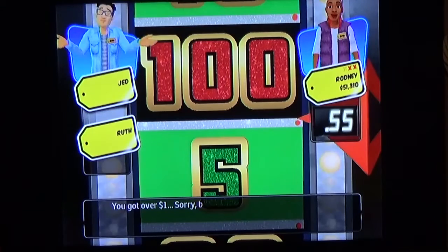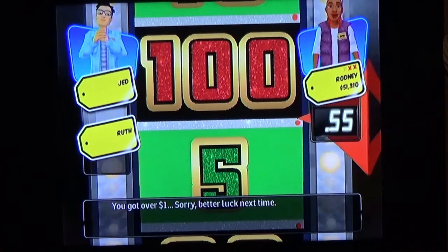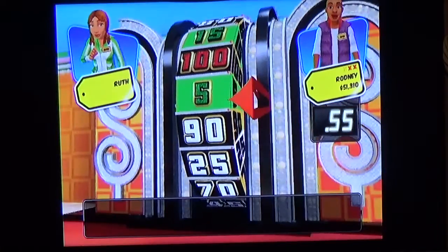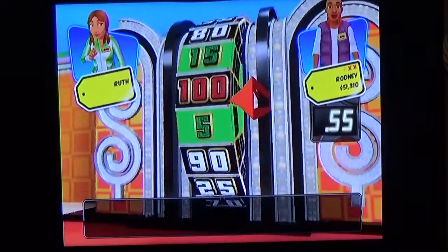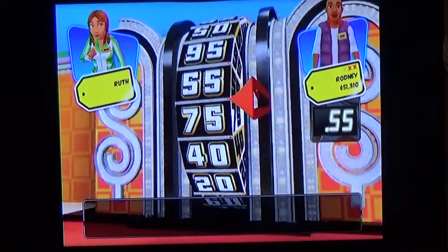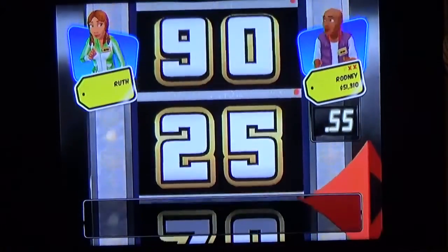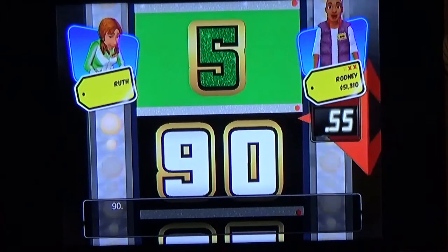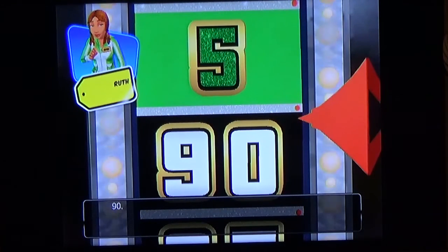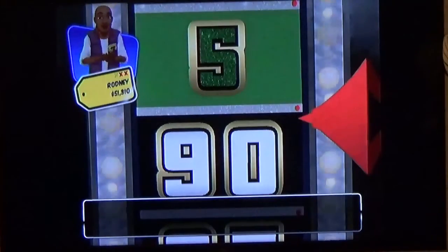You got over $1. Sorry, better luck next time. Come on, nickel. Down. 90. Well, no showcase this time. So we'll go back to contestants row again.